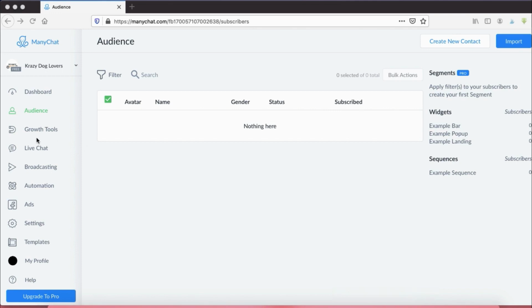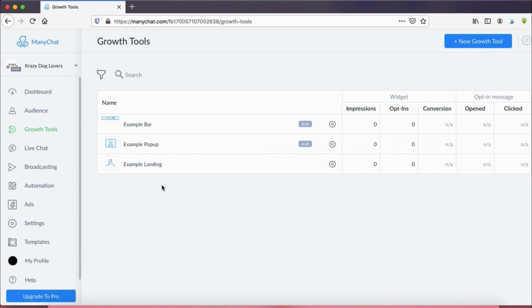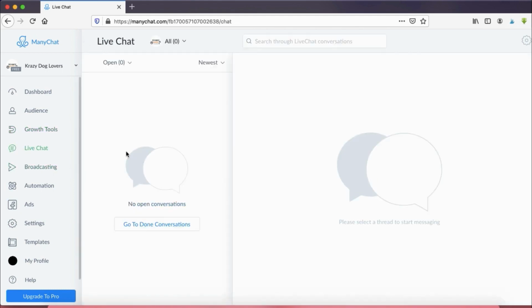Now, I would say that the most valuable tool inside Manychat is the growth tool. This is the part where you get to send free organic traffic from your Facebook page to any website that you want. Don't worry, I'll be coming back to the growth tool, showing you exactly how to use this. Now, another feature inside Manychat is that you can use their live chat. So if anybody ever messages you on your Facebook page, instead of logging in on Facebook, you can actually chat with them right on Manychat, because they give you that option right over here.